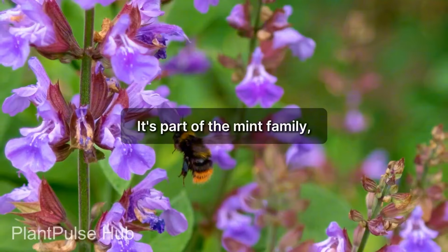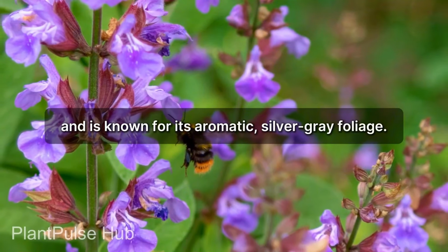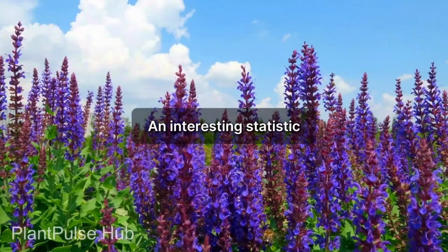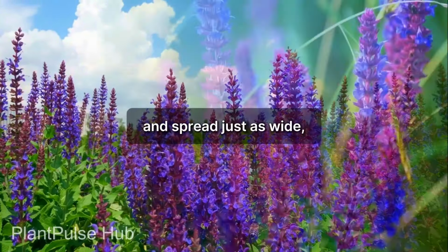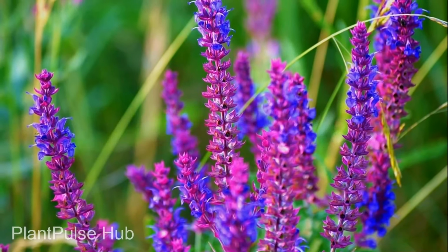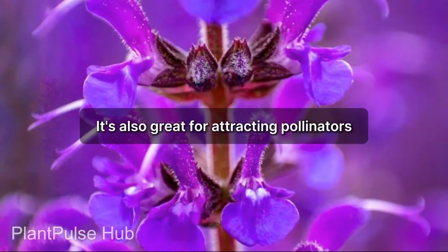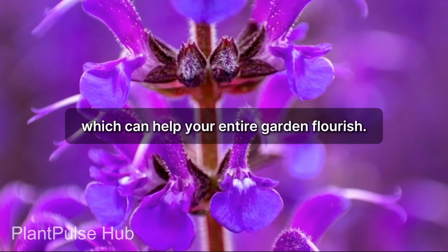It's part of the mint family, Lamiaceae, and is known for its aromatic, silver-gray foliage. An interesting statistic is that it can grow up to 3 to 5 feet tall and spread just as wide, creating a stunning display in any garden. It's also great for attracting pollinators like bees and butterflies, which can help your entire garden flourish.